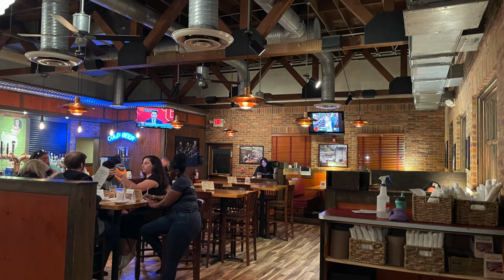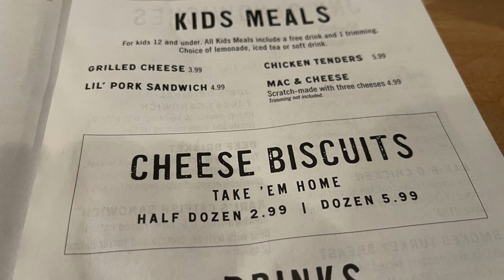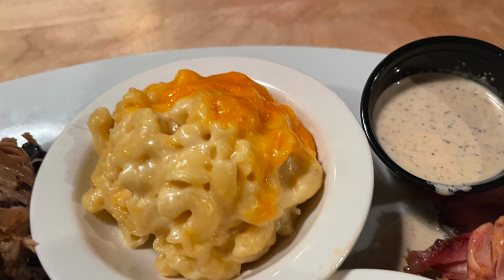And if you have kids that are dining with you, they're going to really enjoy the kids' meal because you have grilled cheese, a little pork sandwich, chicken tenders, and mac and cheese. And trust me, that mac and cheese is the bomb.